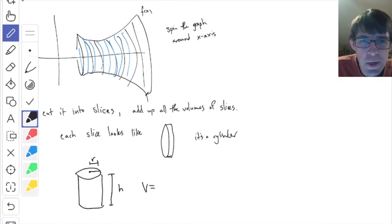Wrong shape, my bad. It's going to involve the radius and the height. Pi r squared times height. Yeah, it's pi r squared times the height.